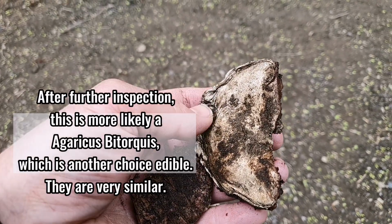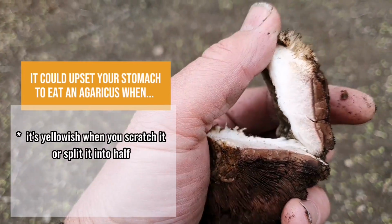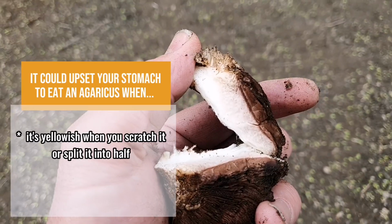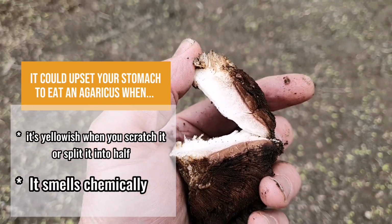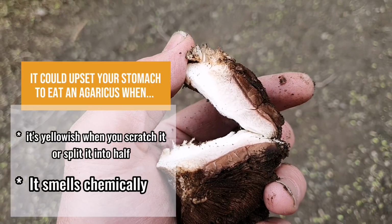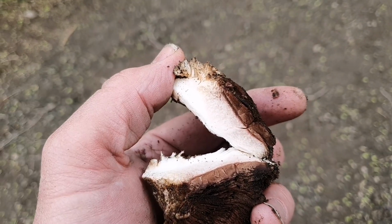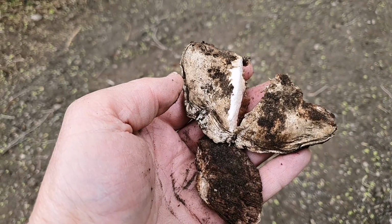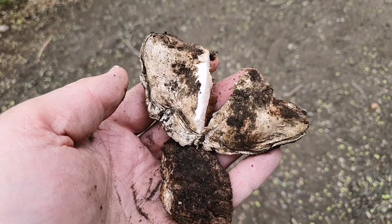And one thing you'll want to do if you find an agaric, when you split it like this, just look for any kind of yellowing. And if it's yellow, then it could upset your stomach. But you can smell it. Don Johnston, who runs the Mushrooms of Utah, he always says that if it smells a little bit chemically or just not mushroomy, then you don't want to eat it if there's yellowing. But anyway, that would have been just absolutely delicious. It's kind of munched up, so I'm not interested in it. But if I find one that's not munched up, this is a choice mushroom.